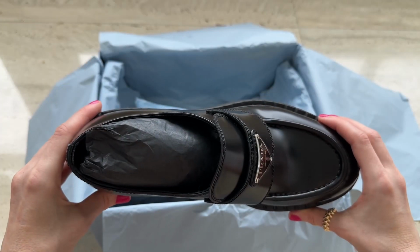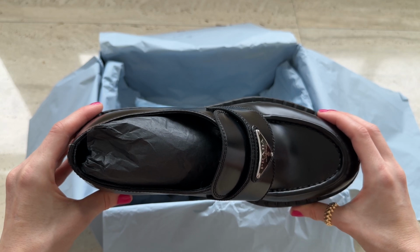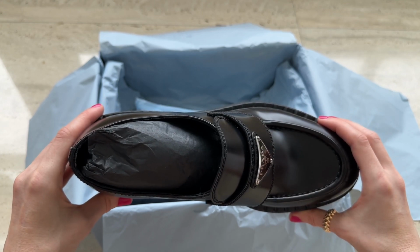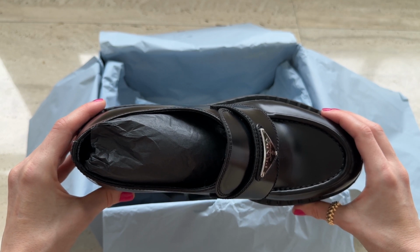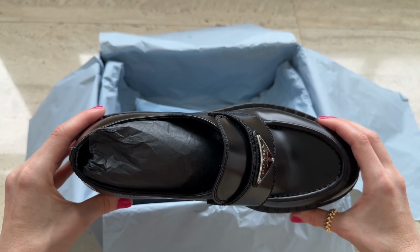And here they are, so pretty. I was so happy that they had them in my size because I was a bit worried that they would be sold out. Actually, this design has been around for a while. I've seen pictures of them since 2021, which is quite interesting, but I only discovered them for myself recently.